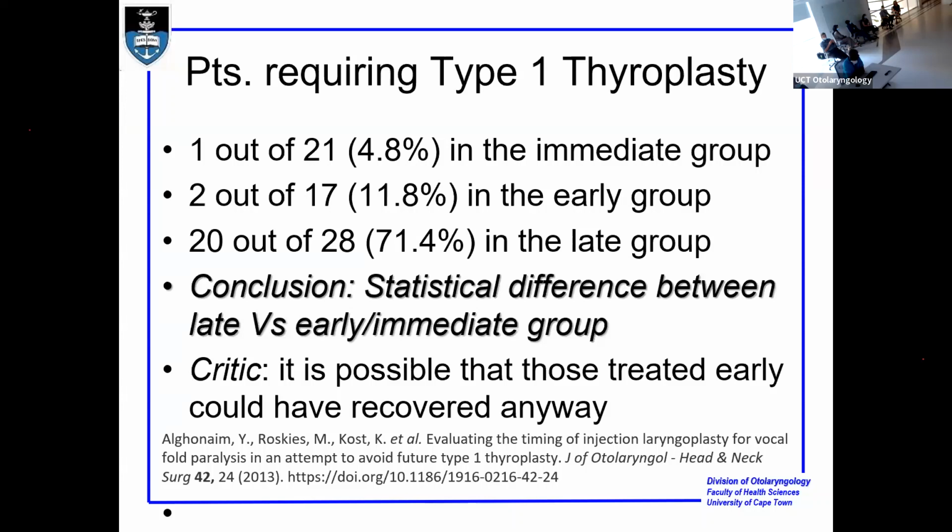However, the critique of this study is that we know that there is actually a recovery of the recurrent laryngeal nerve without any intervention. So it could be possible that out of those 21 who were in the immediate group, there were some who were going to recover anyway. And then maybe in those who came late in the more than 6 months group, like maybe they came at 9 months after the injury, it is possible that that cohort actually included patients who were never going to recover anyway, whatever you did, you were going to need medialization thyroplasty. So this is the critique of this study. However, there is general support in the literature that doing the injection laryngoplasty immediately actually tends to benefit patients.